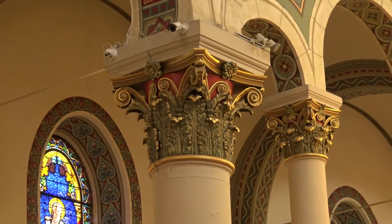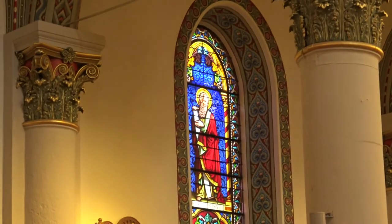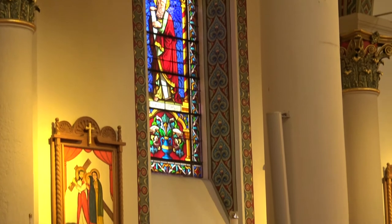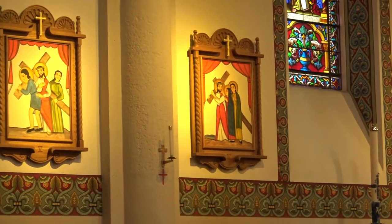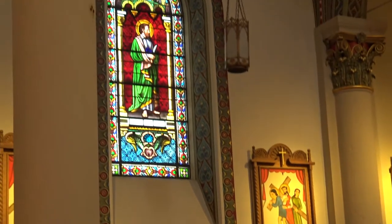The reason why it looks so fresh and clean is that it was professionally cleaned in 2009. The renovations on the church began on the 100th anniversary in the 1990s, and it's accountable for the artwork we see behind the altar as well as the new Stations of the Cross.